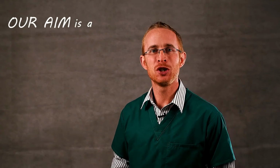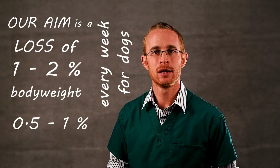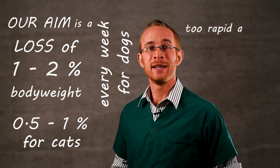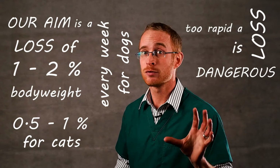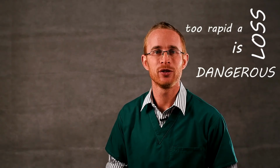We also want to know that all this effort is resulting in an improvement in our pet's quality of life. After all, this is why we're doing it. Now, our aim is a loss of 1 to 2% of body weight every week in dogs and 0.5 to 1% in cats, with a commonly achieved rate of loss being about 0.8%. It is also important that weight is not lost too quickly, especially in cats where there is a real risk of a potentially fatal condition called fatty liver or hepatic lipidosis.